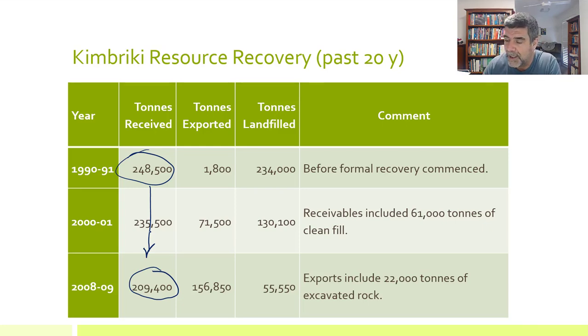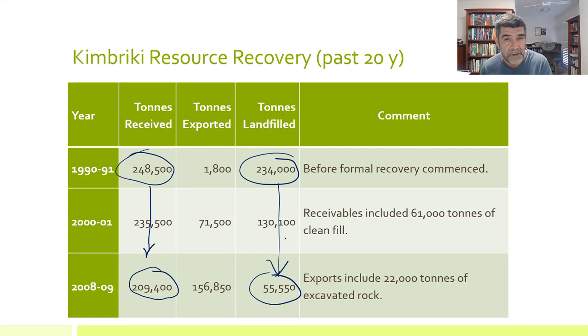But then what's really most exciting about the sort of stuff that's going on at Kimbriki is this massive drop in the amount that's actually going into landfill. So the amount of stuff that is being recovered, repurposed, reused, recycled has significantly increased from virtually nothing when we look back to 1990 up to about 3/4 of the material that's now being received. So this is massive. This is a huge change in the way that waste is managed at this particular site.